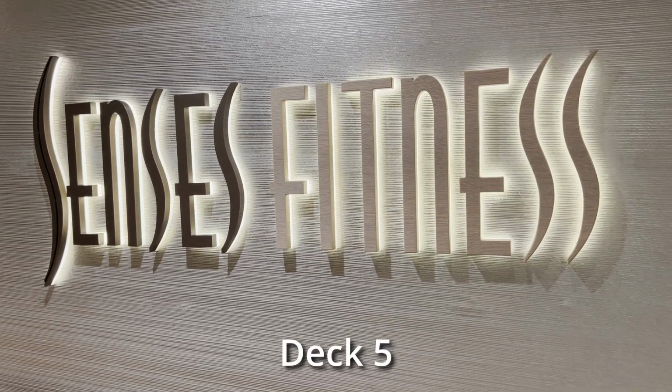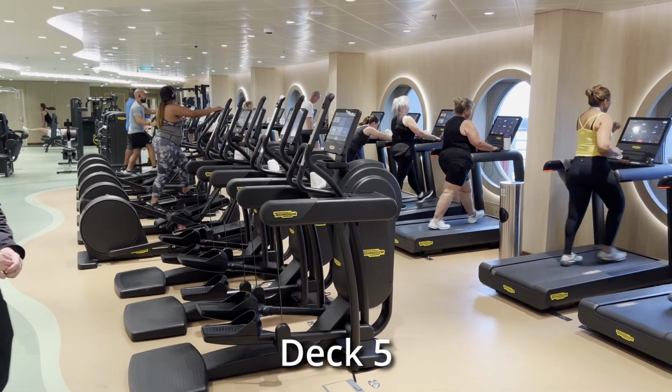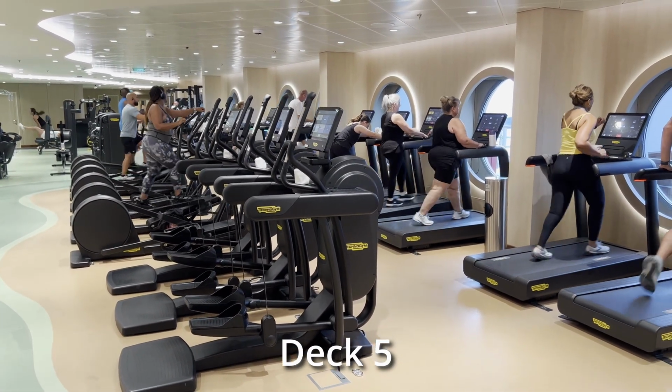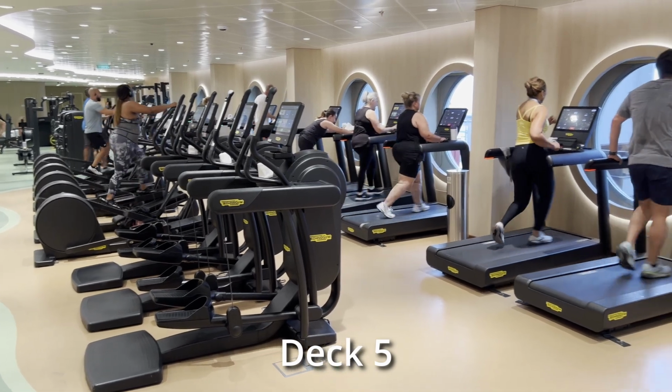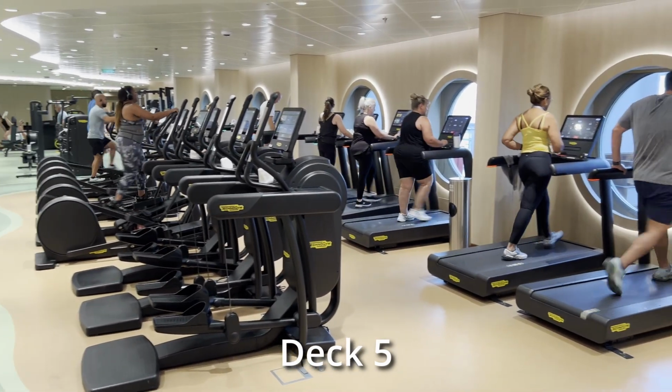The Senses Fitness Center consists of a large main room with premium gym equipment and separate cycle studio and aerobic studio where at an additional fee yoga and Pilates classes are offered.